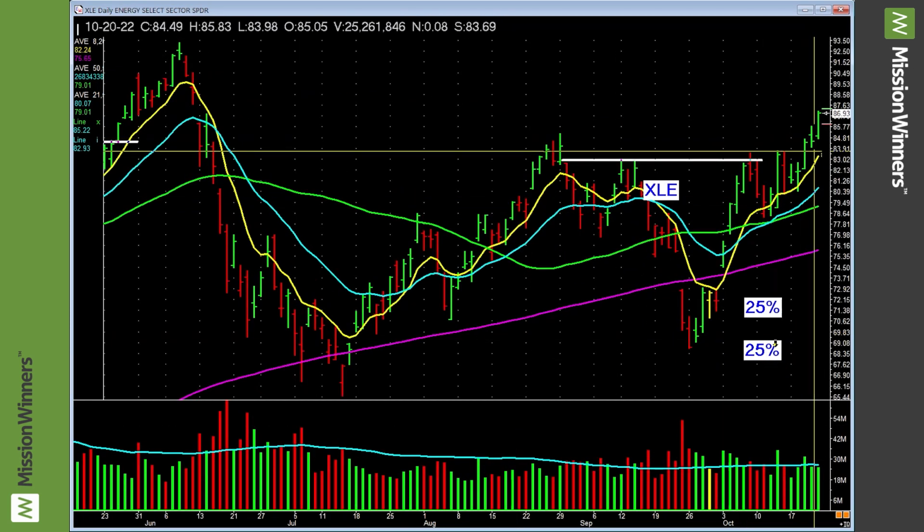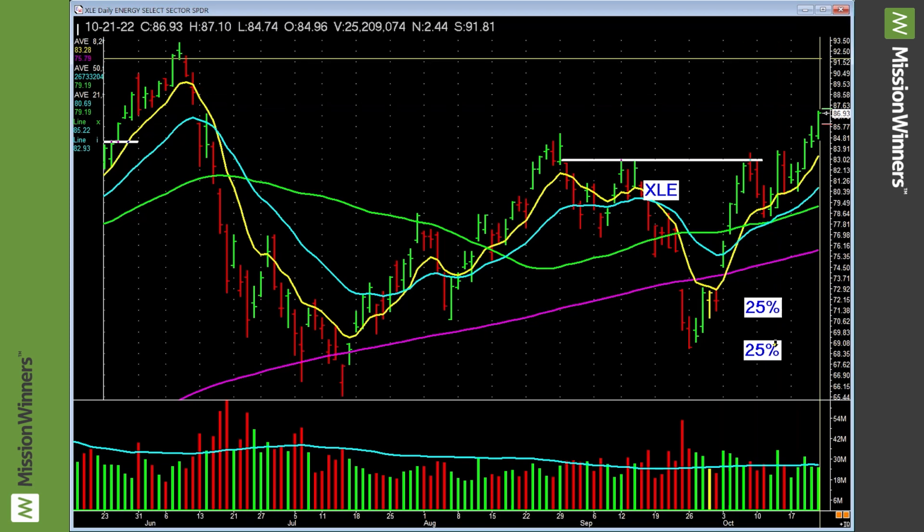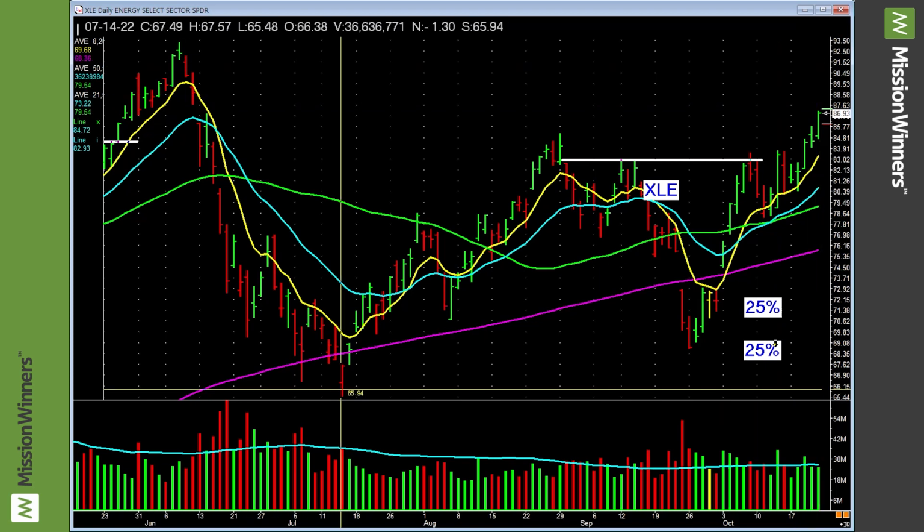Energy, another energy ETF. We own this. Look at the volume pickup across these tops right here. You see that? And it's working. Leading groups and leading stocks. What else do we own? We own a lot of energy stocks too. The scans force us to look at the leading groups and the leading stocks in those groups.